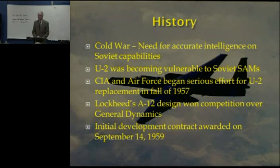The U-2 became operational in 1956 and started flying missions over the Soviet Union. That lasted until May of 1960 when Francis Gary Powers was shot down and captured by the Russians. And that was the last U-2 mission over the Soviet Union. Before then, the CIA and the Air Force had already started development of a follow-on to the U-2. They decided they needed something a whole lot faster because the U-2 only flies at about 420 knots, although it goes up to 70,000 feet or so.